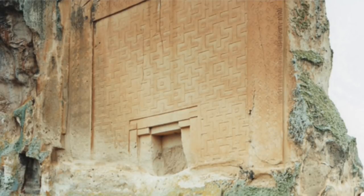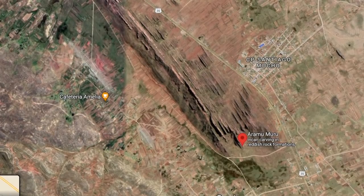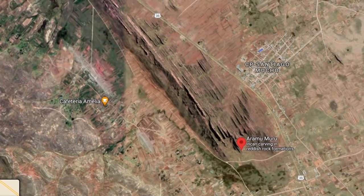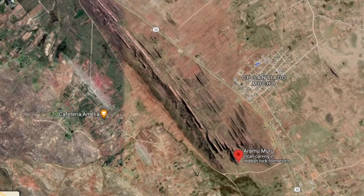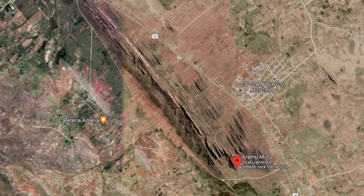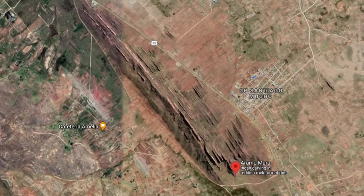We can even look at astronomical alignments regarding these, and I don't think that work has yet been done because of the fact that this and many other places do lie along north-south ridges which face east-west, the rising and setting sun.